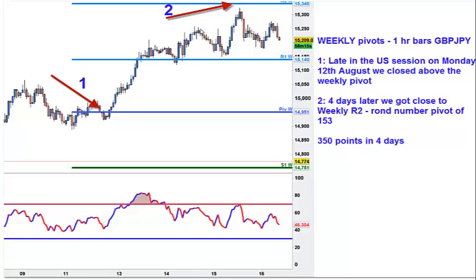So watch out for these weekly pivots. Trade them in line with the RSI and stochastics, and just look for these holding patterns, look for these setups, and you can tell if they do start to move out. Then just look for the R1s, the R2s, or if it's a short, the S1s, the S2s, and S3s.